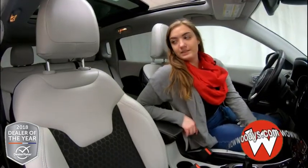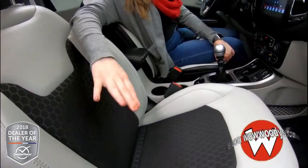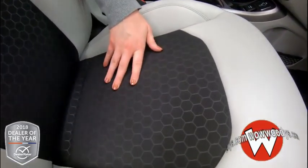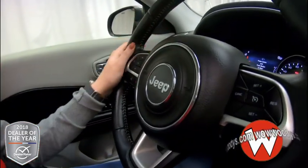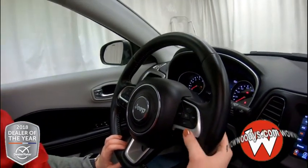Okay, so looking at these front seats, we have these white and black leather and cloth seats. Super cool looking, also really comfortable. You have that pattern, kind of a honeycomb pattern there, and they are heated, so super comfortable. Your driver's side is power adjustable. Then looking at your leather wrapped heated steering wheel, you have your cluster controls, Bluetooth streaming, and your cruise controls on the front with media controls on the back.